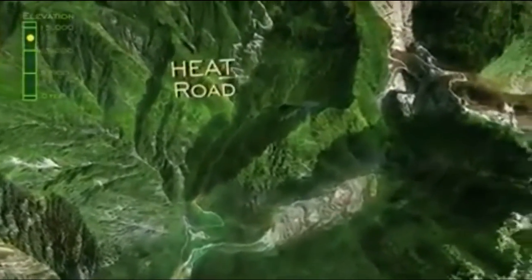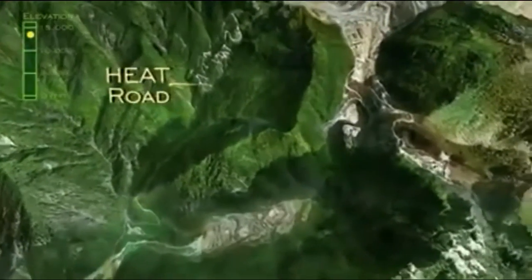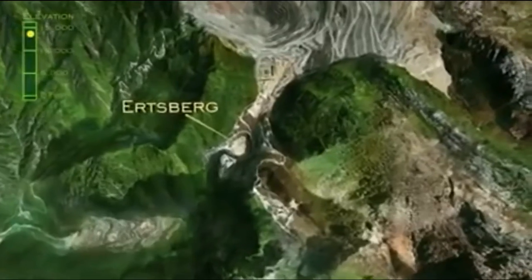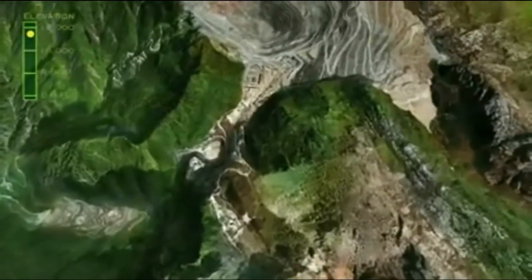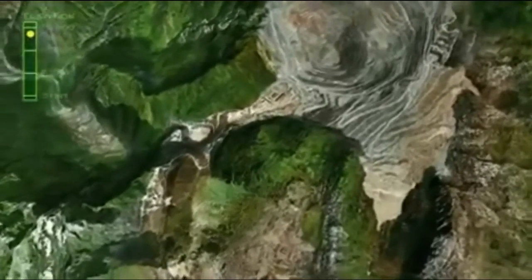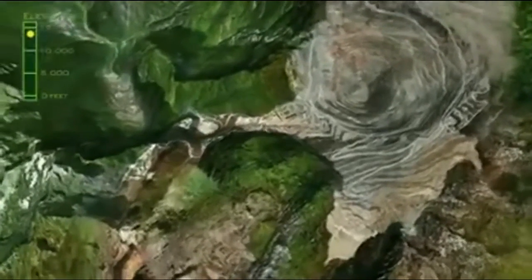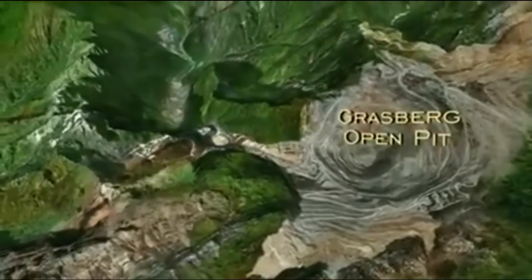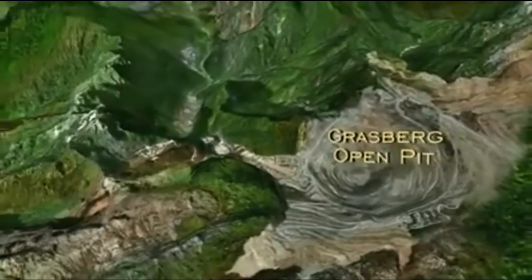The Heavy Equipment Access Trail, or HEAT. The original Ertsberg open pit mine, and some 80 miles from the coast, the Grasberg open pit, 14,000 feet above sea level.